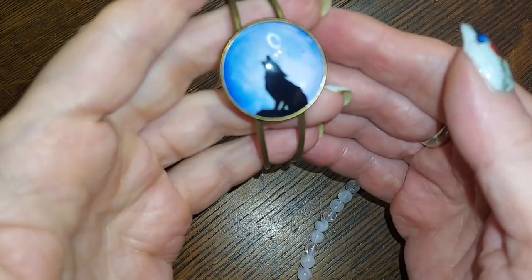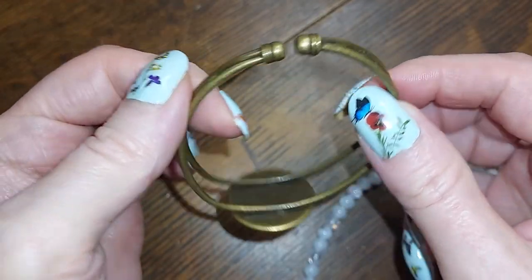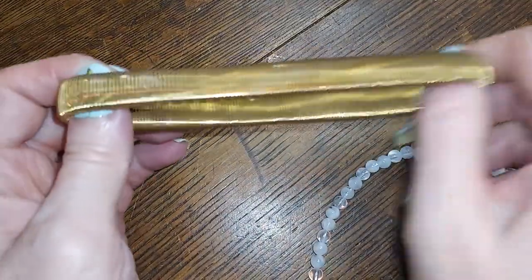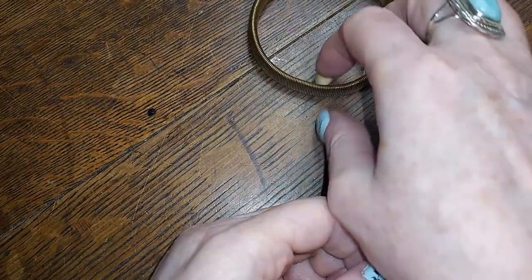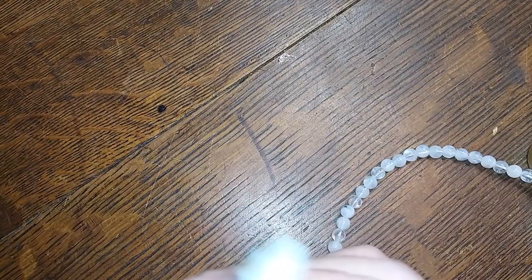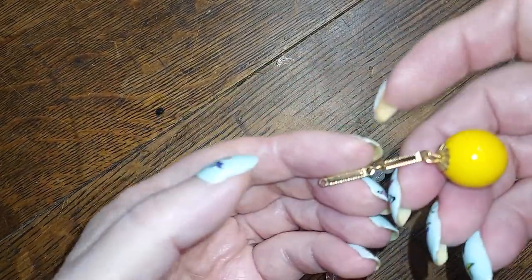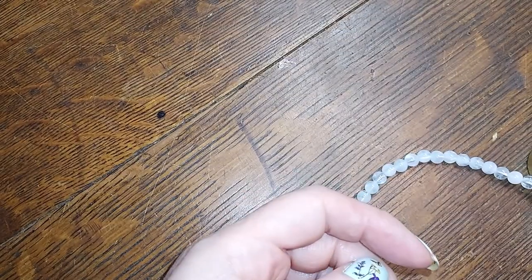Ooh, what's this? It's a Howling Wolf brass bracelet with the Howling Wolf. That's kind of cool. One of these guys, stretchy. They're for keeping your sleeves up, I think. Or not. They might just be bracelets, I don't know. Oh, that's different. It needs a hook. It looks very retro. I think it's broke though.